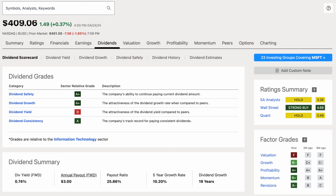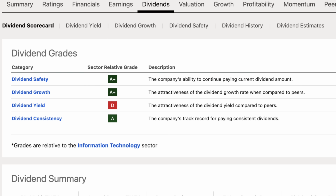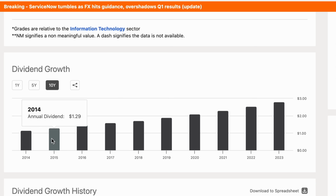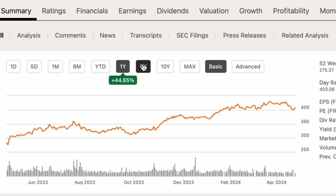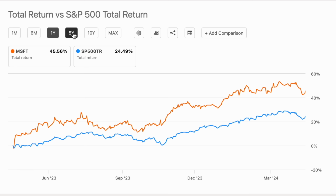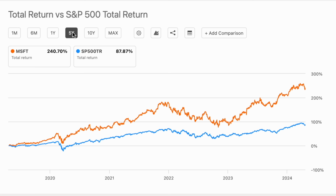We can see that Seeking Alpha provides Microsoft overall an A+ dividend score rating, and as the company's financials are strong, the dividend that Microsoft has paid is growing on a consistent basis, and this all should lead to an increasing share price, which it has of over hundreds of percent over the past years, and it does all of this all while outperforming the S&P 500 on a consistent basis.